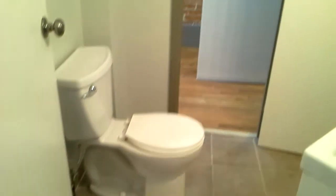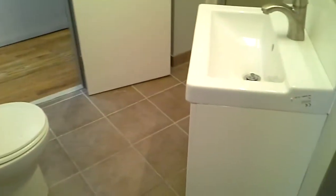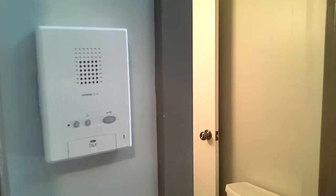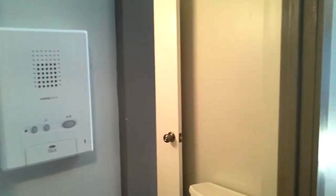The bedroom can access the bathroom from the bedroom side, and guests can access the bathroom from the foyer of the apartment. We've got an intercom system so that you can let people in at the front and speak to them without having to leave your apartment.